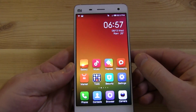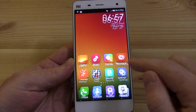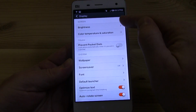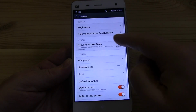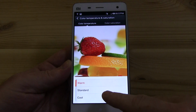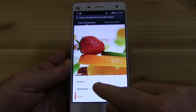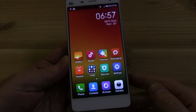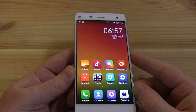impressed. And you can actually change quite a lot about the way the screen reacts. If we just go into here, display, we can see that we can change not only the brightness, as we just saw a moment ago, but we can also change the color, temperature, and saturation. So I can change to warm or cool. I think that's quite a nice touch, and it shows just how versatile the display is. So you have it. It's a very nice display.